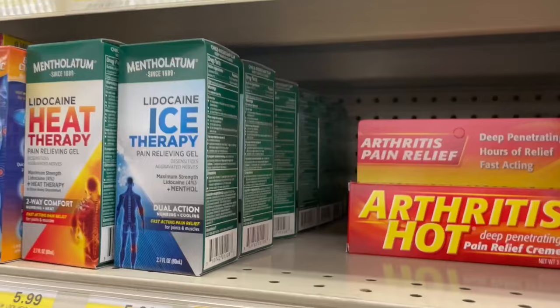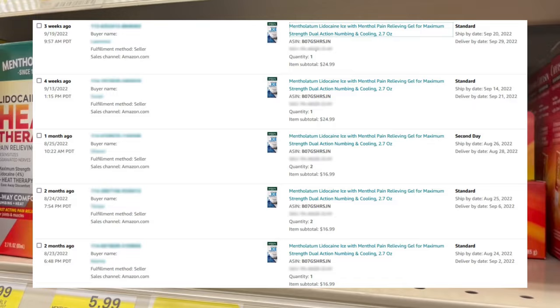And of course, grabbing all the Theraflu and Mentholatums. Honestly, I couldn't have asked for a better evening sweep. Every single store had at least one clearance gem for me. I finished my last stop a little after 9 and headed home under the moonlight. This sweep took me about 5 hours.